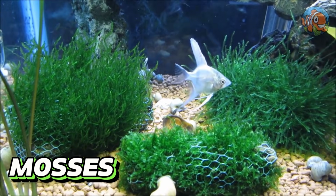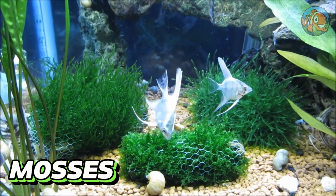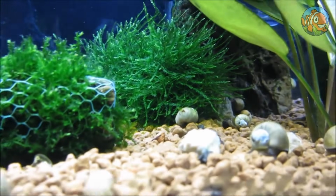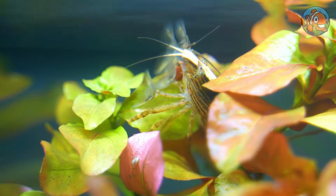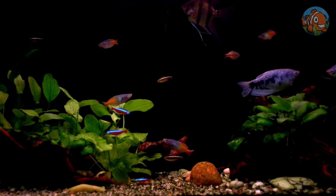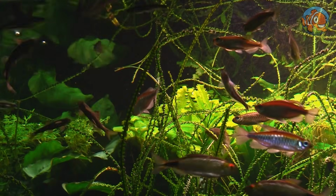And fourth, the mosses. These adaptable plants can be fastened to driftwood and rocks or float in the water column. They're generally low maintenance and are favored when used in a bonsai-style driftwood. Now that you know the 4 types of plants to use in a freshwater tank, it's time for us to finally meet the 30 best plants you can consider adding to your freshwater tank.